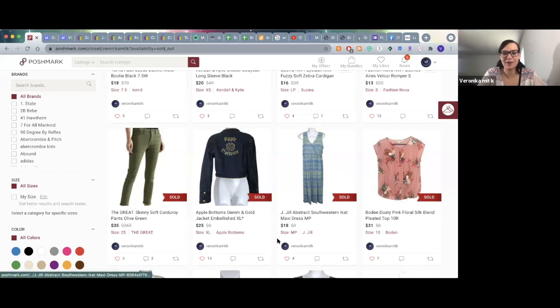Next up, we get this Apple Bottoms denim and gold jacket embellished in a size extra large, but it runs small. So I did put that in, and I put an asterisk here. This sold, I believe this was also price dropped by 10%. And sold for $25 finally.